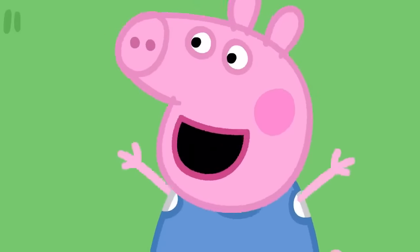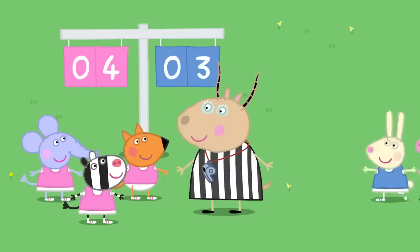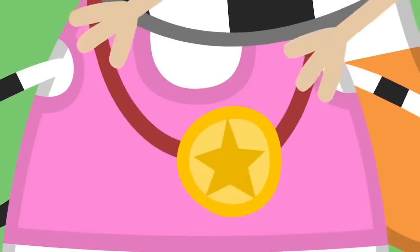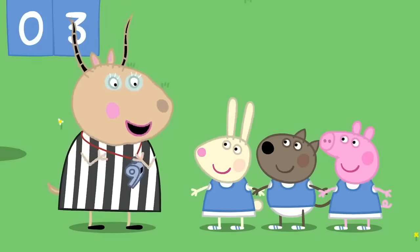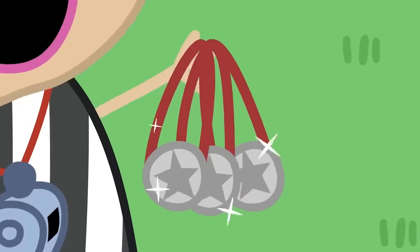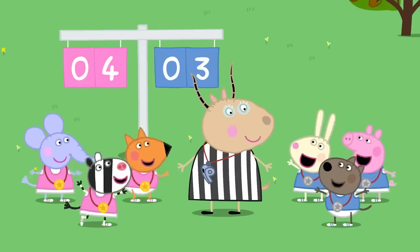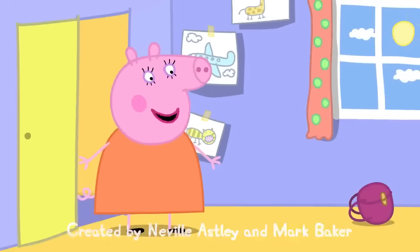We had a lot of fun anyway. You're right, Peppa. Well done, pink team. You get gold medals. And the blue team did really well too. So they get silver medals. Whoa! Hooray! The pink team and the blue team love sports day. Everyone loves sports day. It's time to get ready for playgroup, Peppa.